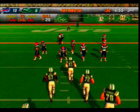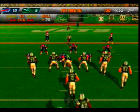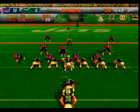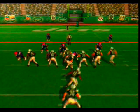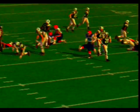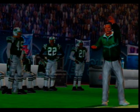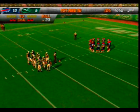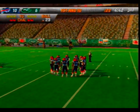First and 10. Ball on the 20-yard line. Inside the 20 for the first time today, and we're in the third quarter. Looking for room. The Bills scoop up the fumble. Lose the ball in the backfield, and the defense recovers. When there's that much force coming at you before you even get going, the chances of fumbling go way up.